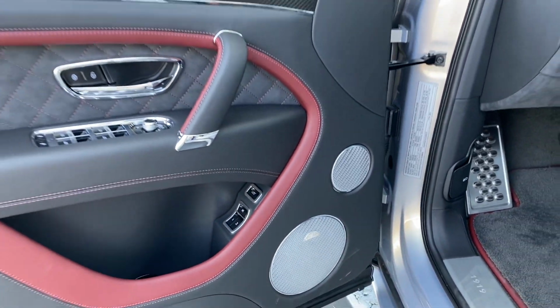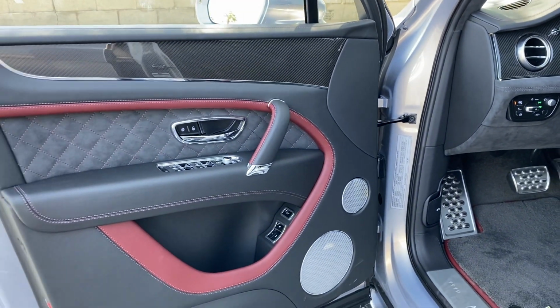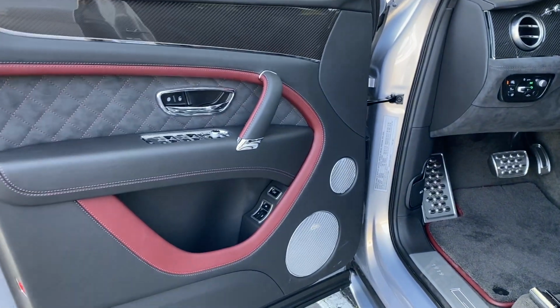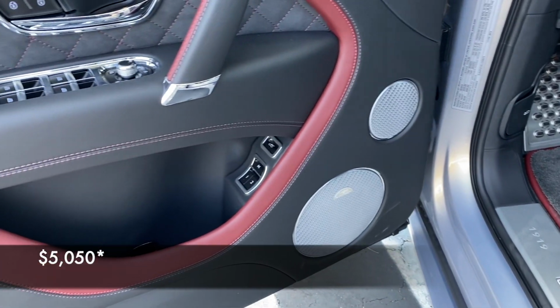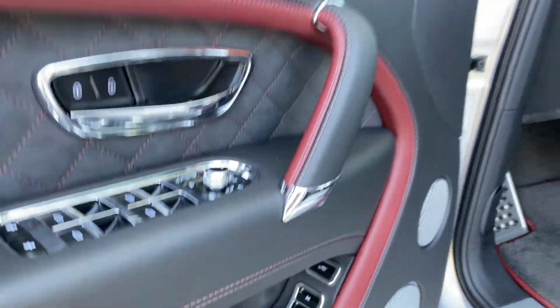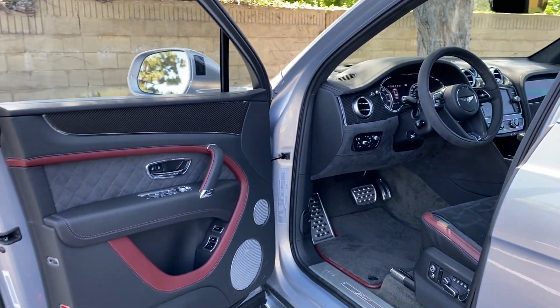As I said before, I am not a speaker expert. I've said in previous reviews that I'm not a speaker expert. I just know if it's good or bad. This is a good sound system. I give it my thumbs up. But that is a $5,000 option. So audiophiles, tune in for that. But apart from those options, let's talk about how comfortable it is.